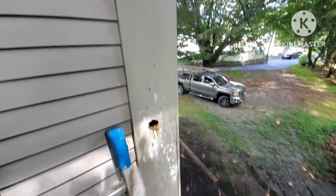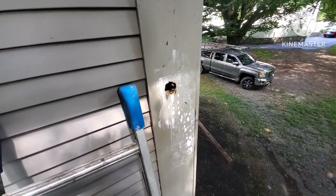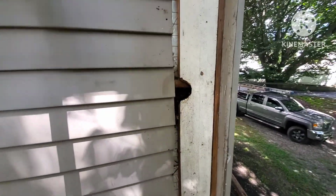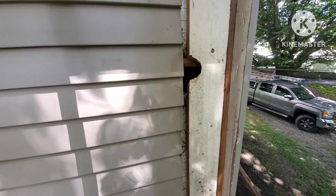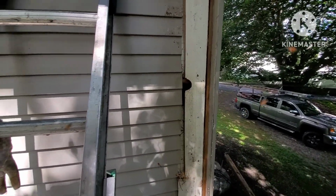So we're gonna pop this outside corner board off and pop some of the siding to see what's going on with cone beam removal. Okay, we have the board popped off. Look into this. What's going on here? There's a cavity here or something. We're gonna pull a couple of the siding off here and see where they're going, what's going on, and locate.